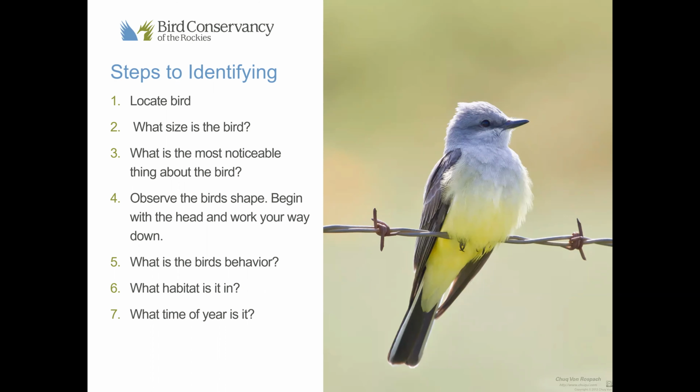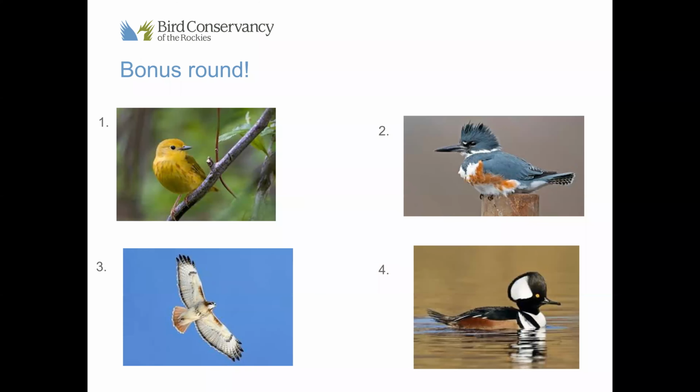Okay, and now we're gonna do a bonus round. Here's our quick bonus round. If you know any of these, feel free to type in the number of what you see. Some of these might be a little tricky. And I said we didn't have a picture of one of the birds flying earlier, but there's a hint here. We do have one of the birds we identified earlier.